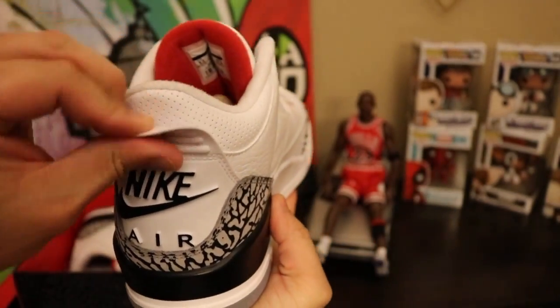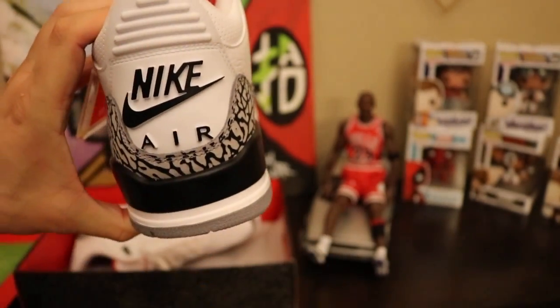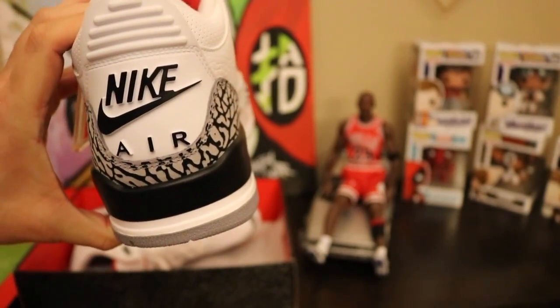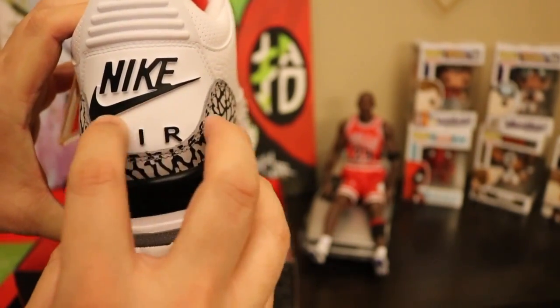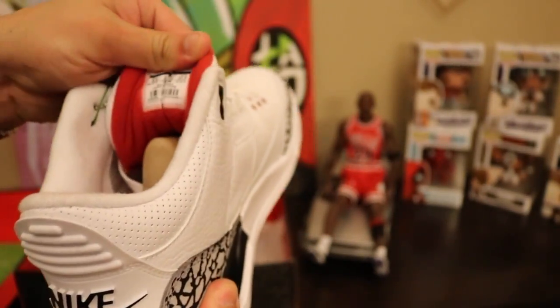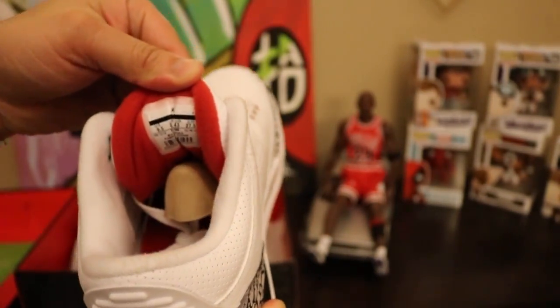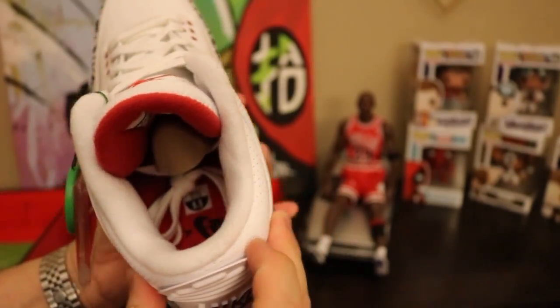You got your pull tab behind with a heel. Got your Nike in black and your swoosh in black and the Air in black with a little base of white as well. Behind the tongue, all in red. Now let's look at the interior.